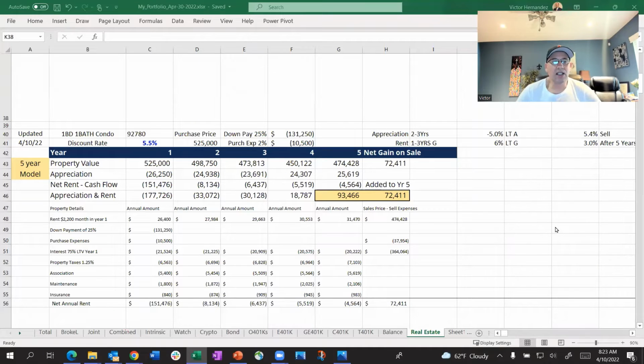All right, let's take a look at the 5-year model first. Let me explain a few of the inputs, and then we'll get into the details. So first, I'm using 5.5 as the interest rate you would pay on a loan, and the discount rate that we'd make on the net present value. Purchase price of $525,000. You'd put 25% down.